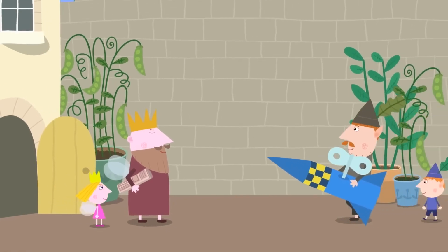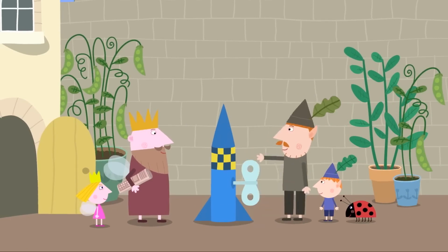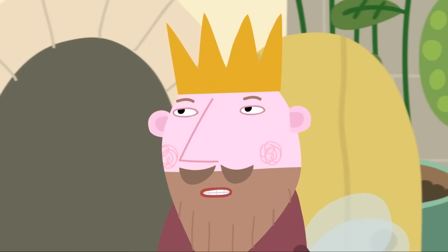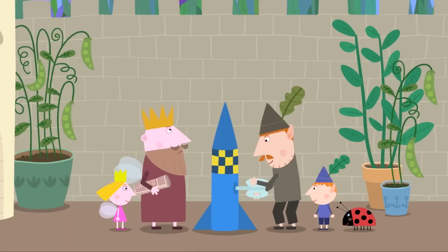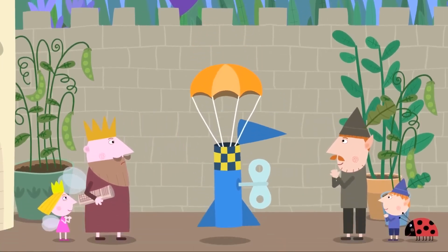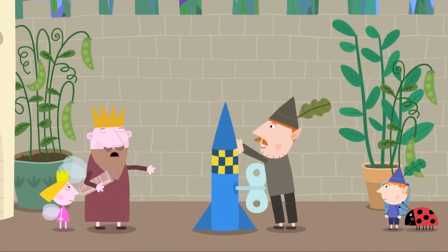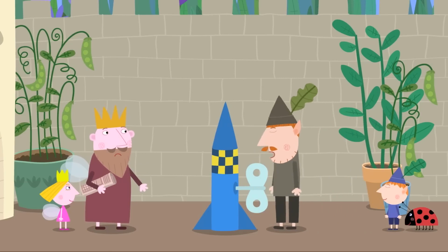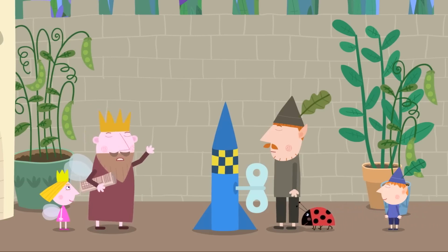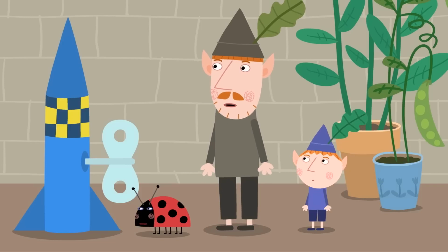Hello, Your Majesty. May I present the very latest elf toy? A space rocket. It's perfect. Don't you want to see it fly? Okay, if I must. Is that it? Yes. But it's called a space rocket. It didn't go anywhere near space, did it? It's just a toy, Your Majesty. Just a toy? I could kick a football higher than that. And rockets should be able to go higher than footballs. Well, I'm sure we can make it go higher.